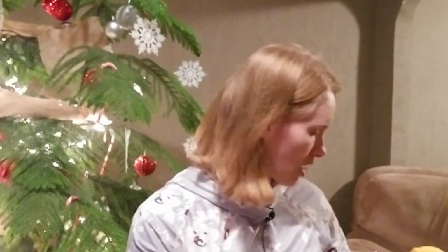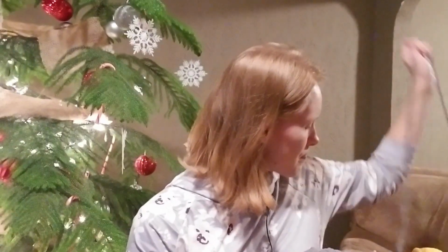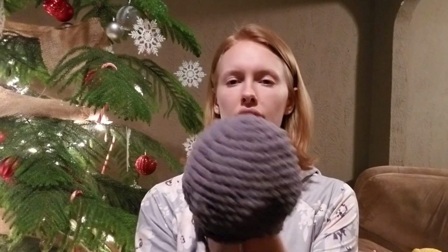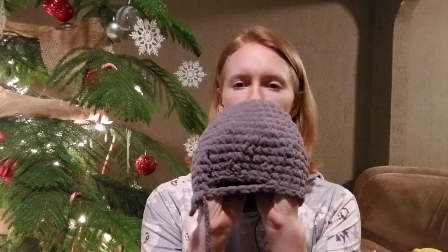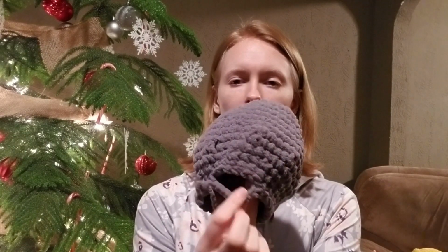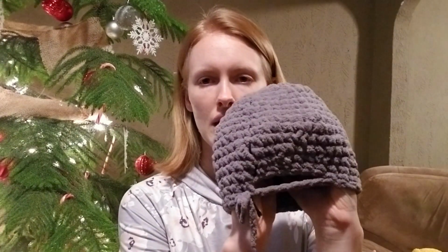So with that knowledge in mind, I went ahead and completely tore out the elephant that I had made thus far, and I have started on it again. So I'm just right here where I've got the hole for where the trunk is going to go. Up here in the next couple of rows, I'm going to start stuffing it.